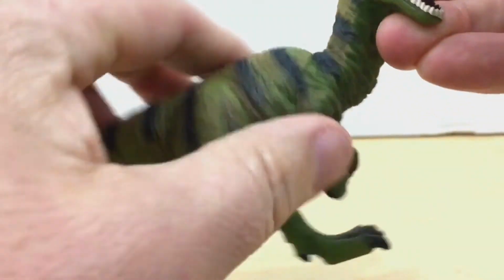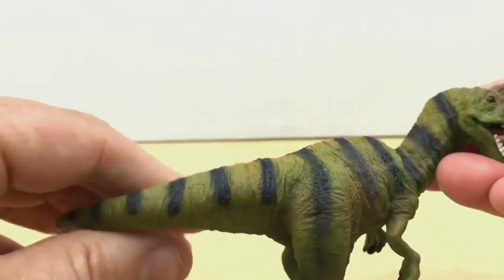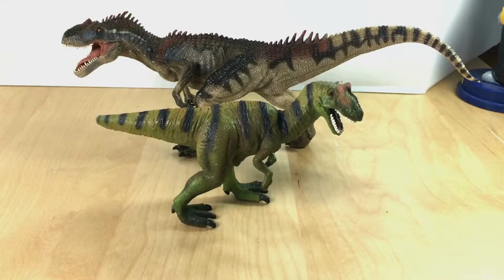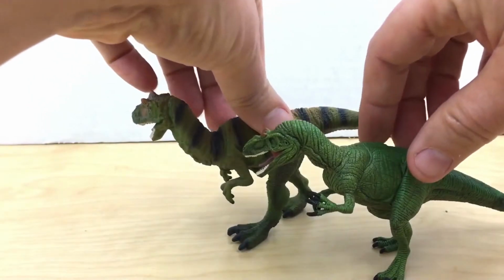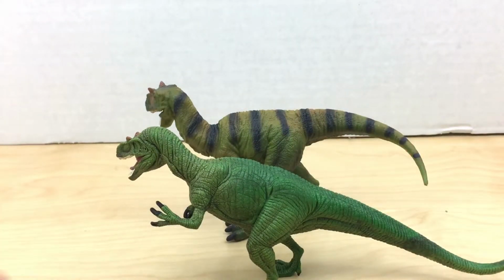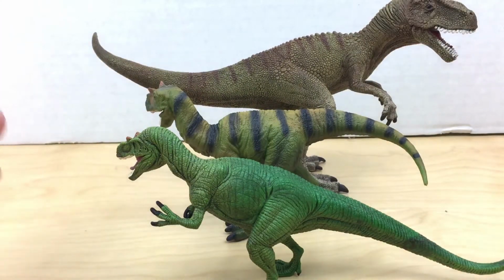I like the striping on this figure. The hands are fairly decent. And again, the MSRP on this is only $7, so you are saving quite a bit of money here. So to put the two small Allosauruses together, you can see they're very similar in size. The bright green one from Safari is a little bit longer. And then if we throw in the Schleich one, just for sizing, you can see that they are much smaller than the ones that we previously talked about.